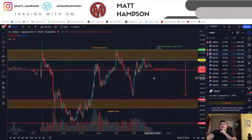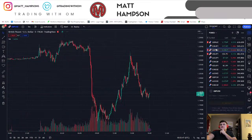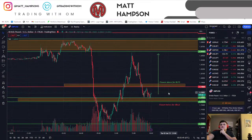Check out USD JPY. Still kind of hanging out here. GBP USD did have a nice bullish run here, a small bullish run for a couple pips. Again, I wouldn't have taken the trade. I don't trade within the zones. It has to have closure above or closure below. So we're just waiting right now.